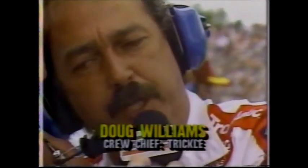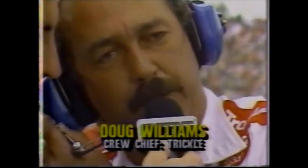Let's go to John Kernan with an update on the 66 car. Bob, I'm talking with Doug Williams, and Doug, Dick seemed to be a little bit loose a few laps ago. Is he having a problem? Not really. The Top Dollar Pontiac is a little bit tied up off the corner right now. We're just trying to stay in front of the leader. Dick Trickle is trying to ride it out, a little bit tight, and he wants to stay on the lead lap.